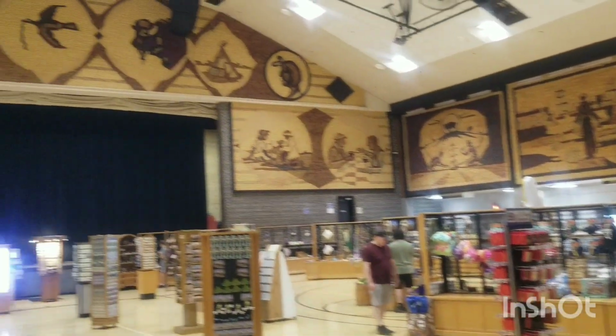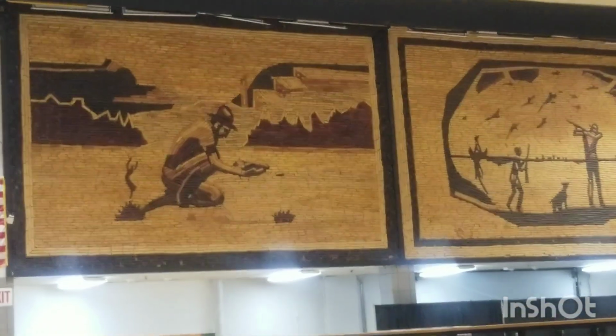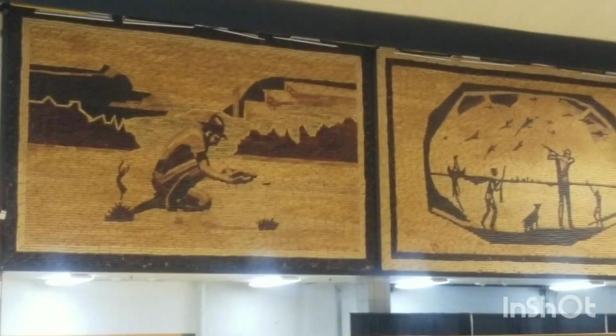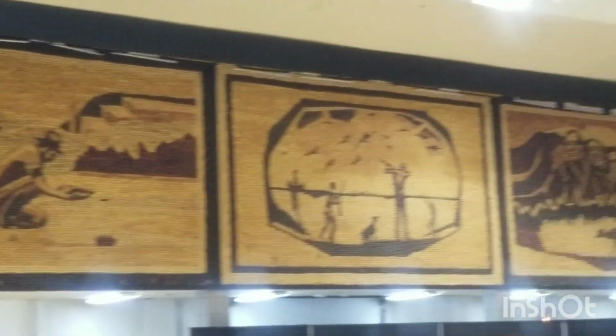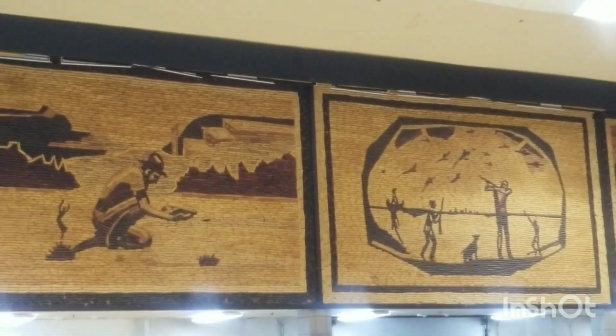But yeah, starting over here on this side, the mural farthest to the left is showing a South Dakota miner who is panning for gold in Lead, South Dakota, which is in the Black Hills area. And actually, in the right-hand corner there, you can see that stair-step-shaped building. That's showing the Homestake Gold Mine, which was one of the biggest gold mines in the entire world at one point in time, which is kind of crazy.